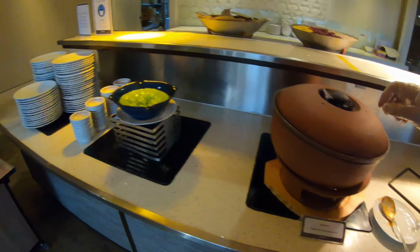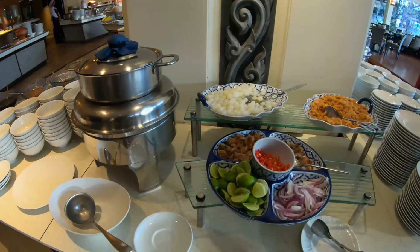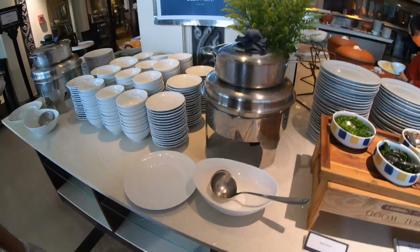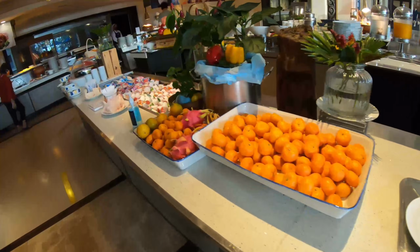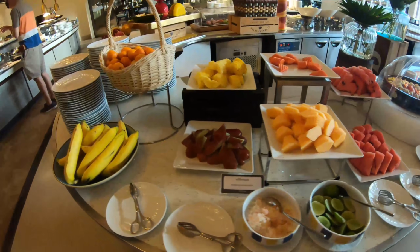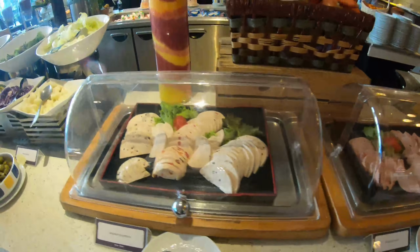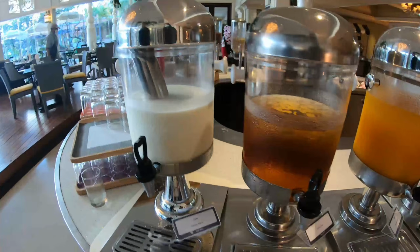And here we have pork curry and dumplings. And we have Thai breakfasts. First one is khao tom and the second one's joke. And on the other side we have miso soup. And here's the dry cereals and fruit and yogurts. And we have sushi here, and then more fruit. And here we have some cheeses and deli meats, ham and chicken, and a salad bar, and of course drinks. So I would say this is quite a buffet. I give this a 10 out of 10.